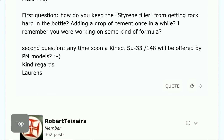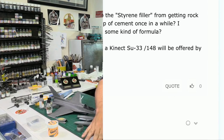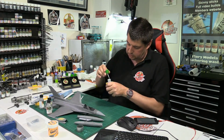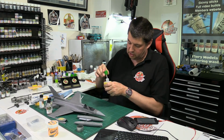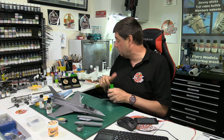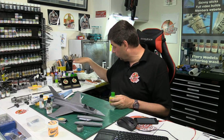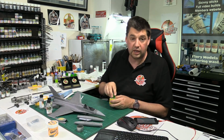Lauren says, first question, how do you keep styrene filler from getting rock hard in the bottle? Adding a drop of cement once in a while. I remember you were working on some kind of formula. Okay, first off, yes, mine do it as well. Was this the one we had the other day? Yeah, this is pretty thick and gloopy down in here. What I tend to do every now and again, I just take a couple of drops, get a pipette from one of the glues that I'm using and just drop it in there, and away you go.